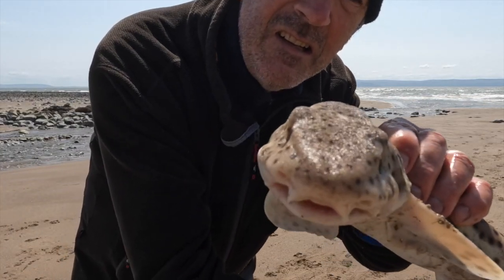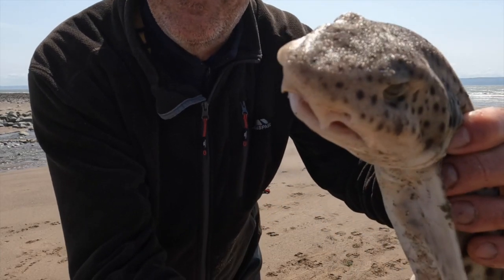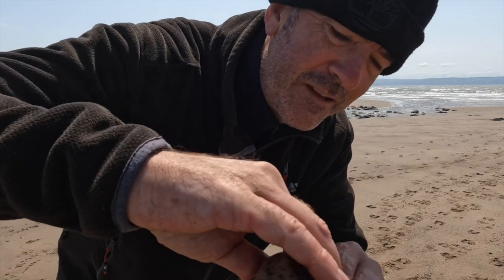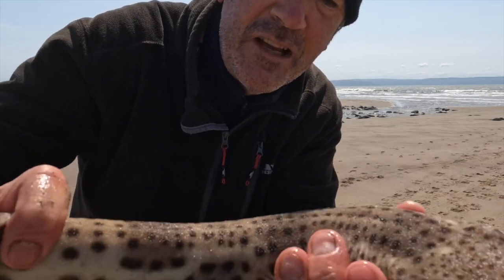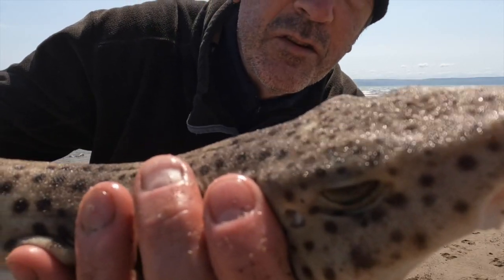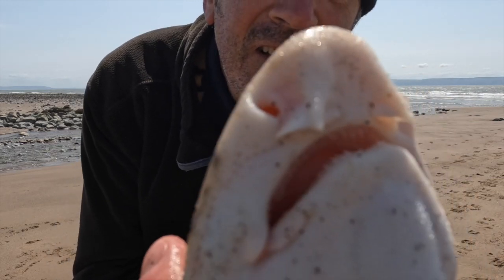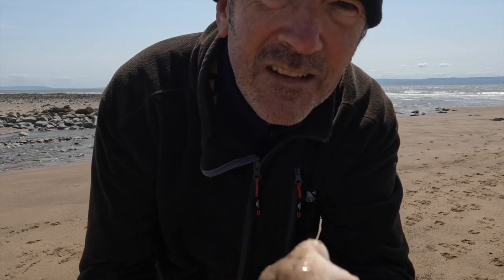Well, here's another one of these Huss-like dogs. I'm sure it's not a dogfish. I just think they look so different. Normally you can tell a dog. These got really dark spots on them, different sort of eyes. And you can tell by the nose, the nasal flaps, I think. So I'm going to have a look at that when I get home. But anyway, let's put this one back.